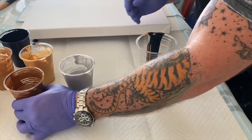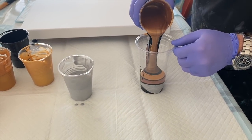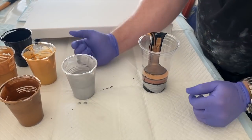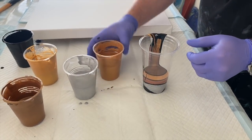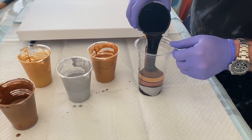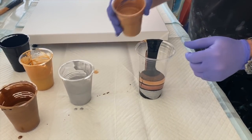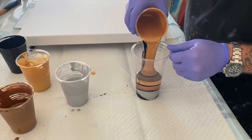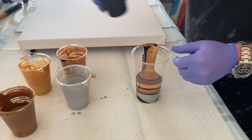Then we're going to do the bronze. Then the Aztec, whoops, black. Why are you putting black in between each layer, Obi-Wan Kenobi? To define each color. Because it's all metallics. Exactly. And you're going to ring pour this one as well, so it makes sense.